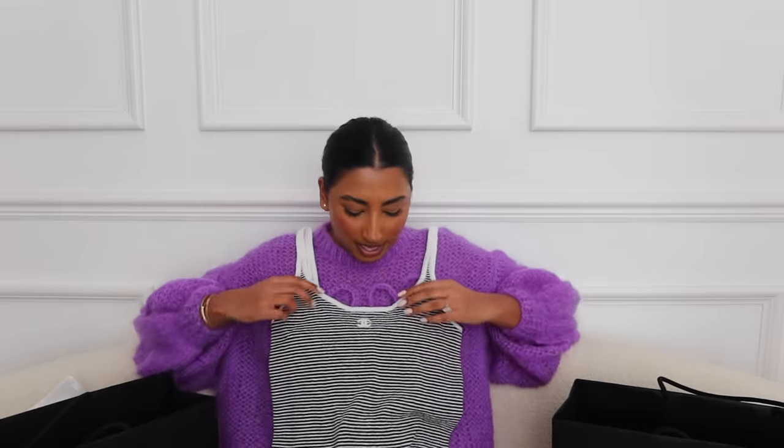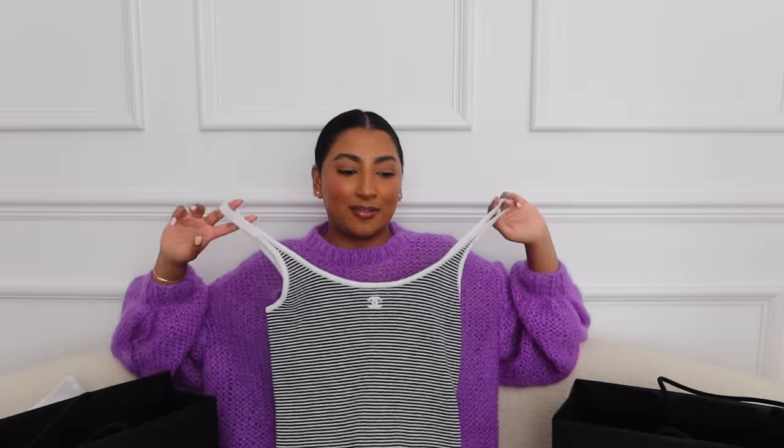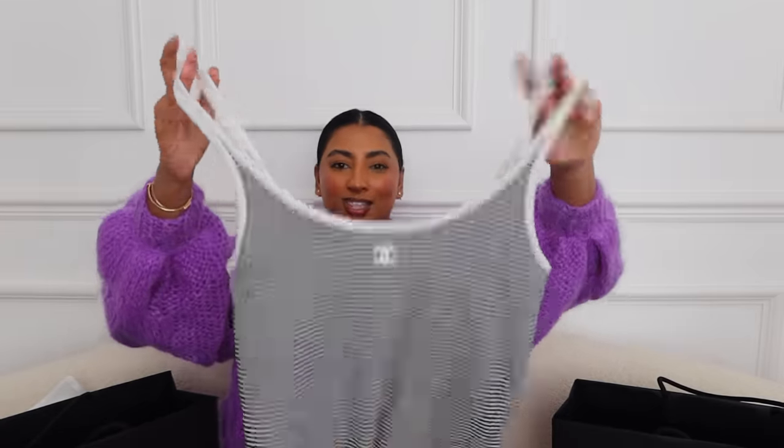So this was giving me major vintage vibes, and I just thought it was really cute and something that I'm gonna wear so much. I love the stripes. I love the white Chanel logo in the front. It's in this terry cloth toweling material, and I think this is my favorite because I can just see myself wearing this so much, and I just really love it. It's super cute. So I'm really happy with the pieces I got. I feel like they're really casual and pieces that I can wear a lot. So that was that for ready to wear.